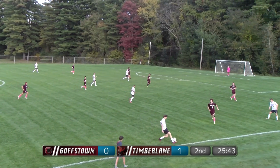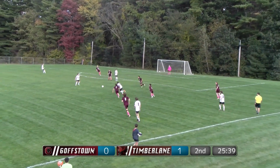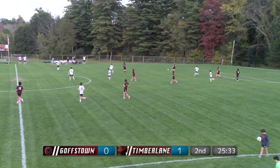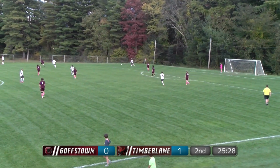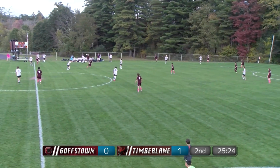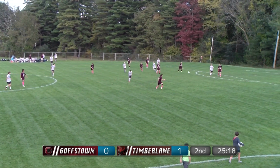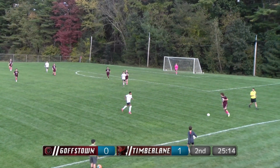He's got Hunter and Dylan. Davin. Good turn. Tried to hit Boris through there. We need to be pressing this now. Comes Boris. It looked like handball, but nothing called there.